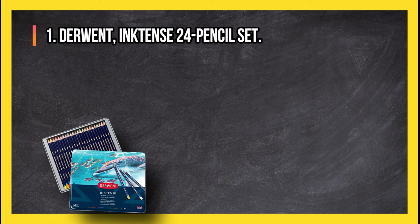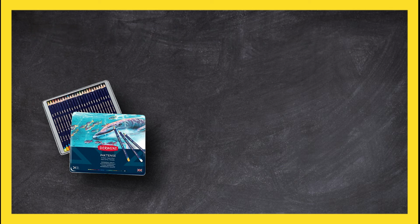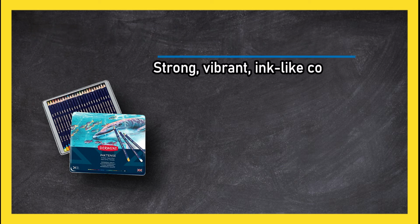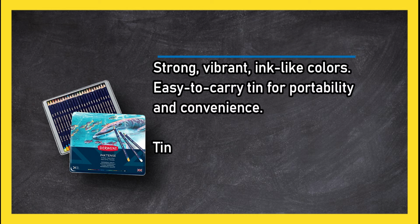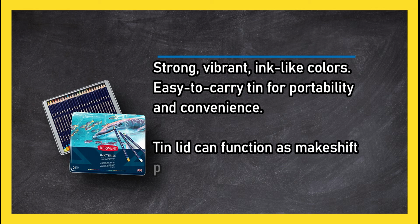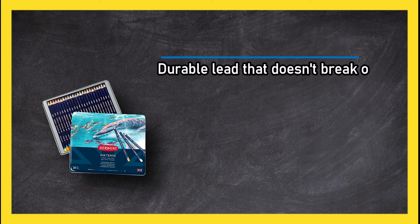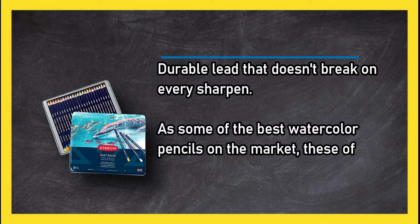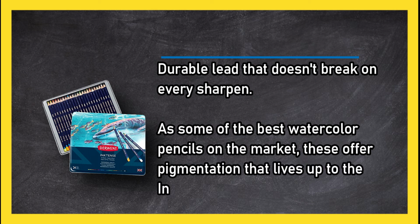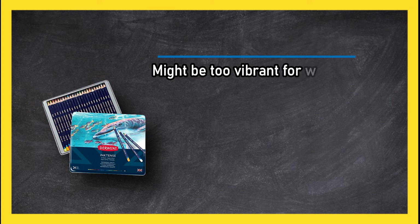At number 1. Derwent Inktense 24 Pencil Set. Strong, vibrant, ink-like colors. Easy to carry tin for portability and convenience. Tin lid can function as makeshift palette. Durable lead that doesn't break on every sharpen. As some of the best watercolor pencils on the market, these offer pigmentation that lives up to the Inktense name. Might be too vibrant for work requiring subtlety.